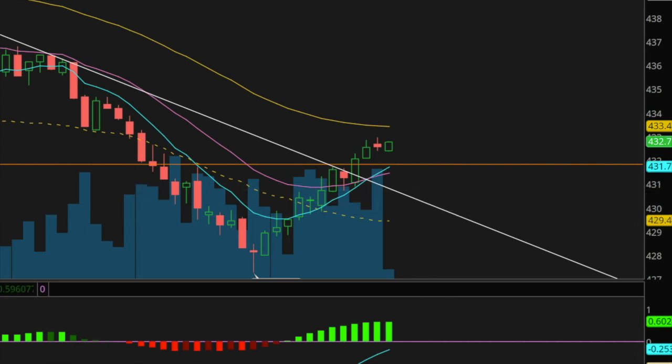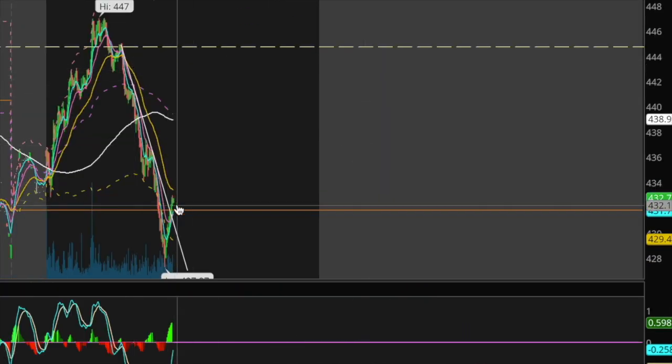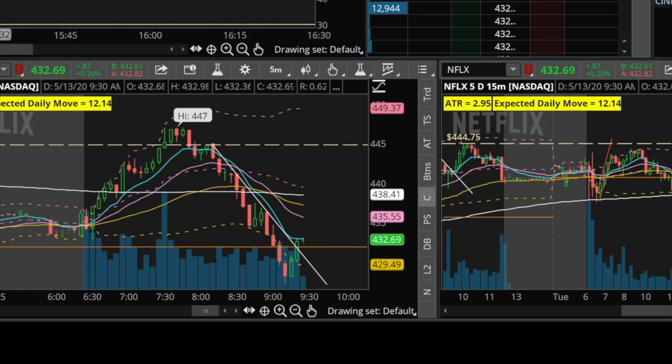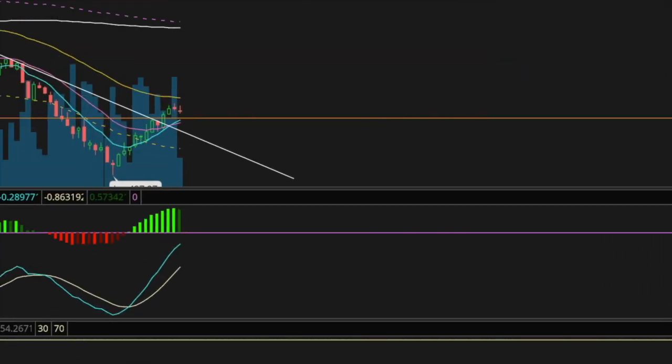So I'm waiting for an entry for Netflix here. I drew this trend line from the top, very far up. So I'm waiting for a very safe entry.